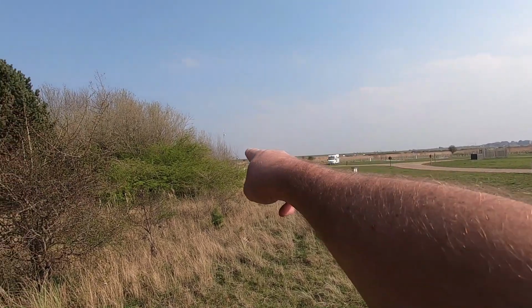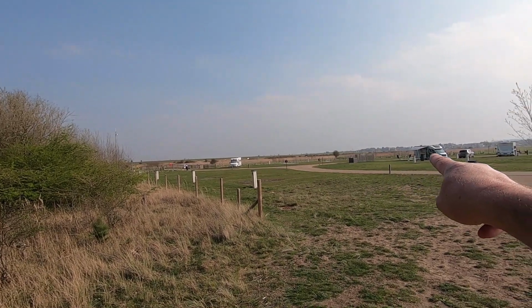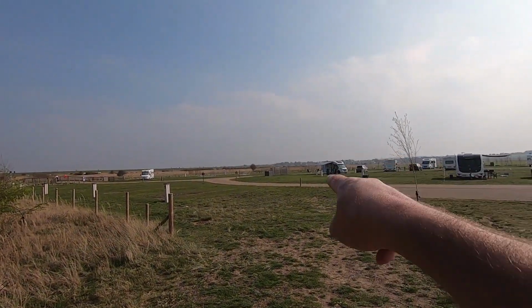Over there in the distance is the walk into Wells Town. All the people walking along the, there's like a path across the top there. And behind that is like Wells Harbour. And in the distance there is Wells Town.